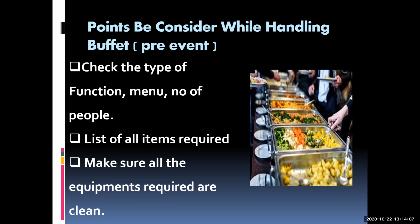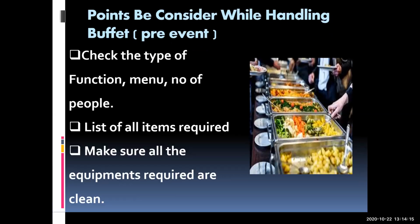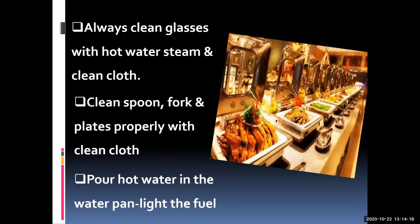Ensure all the equipments are squeaky clean, hygienic, and well sanitized. Always clean your glassware, flatware, and cutlery and crockery with hot water, steam, and clean cloth. Spoons, forks, and knives and plates must be properly and thoroughly cleaned. Hot water must always be topped up in the water pans and the fuel lamps must be lighted.